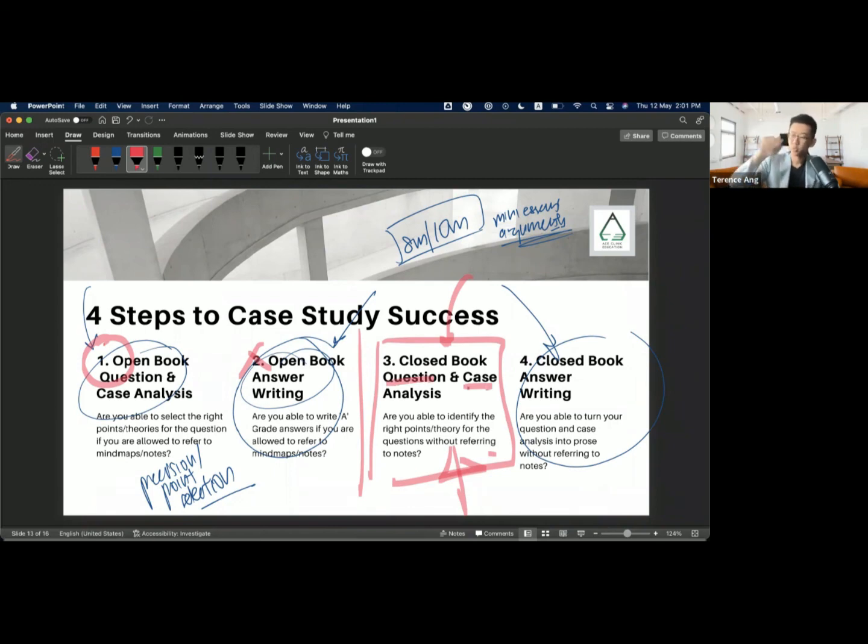Okay? So be able to analyze the question and the case, closed book. Connect the dots. This question is about what? That case is about what? What is this extract saying? Oh, it's about economic growth. Oh, that's about GDP. This is about fiscal policy. Connect the dots. Extremely important. CSQ at the end of the day is about connecting the dots. And then finally, closed book answer writing. All right? That's how to practice your CSQ.